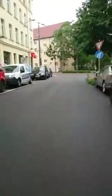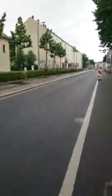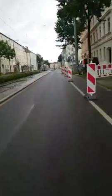Hopefully my bike will not break down. It sounded a bit strange, but I will see. So this is Leipzig Uitrecht.